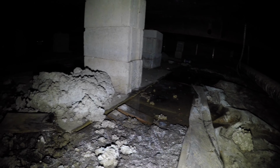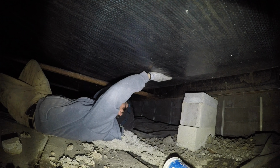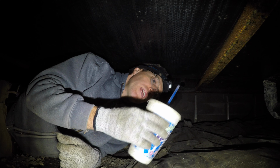Okay, water. Standing water, I think I'll go. You gotta wonder why there's always a 40-ounce fucking soda when you're down in these things. Right, the tub should be up in here. Is up inside this insulation blanket. Oh yeah, still pretty good.